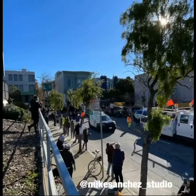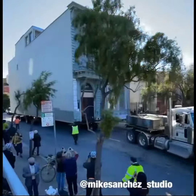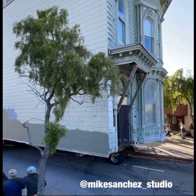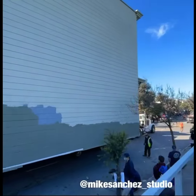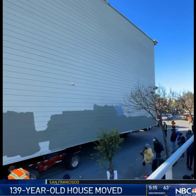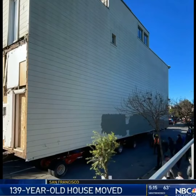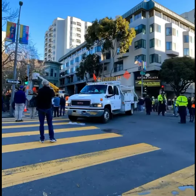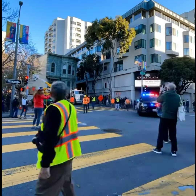We have a house in San Francisco, California. Yes, this house is 445 square meters. It is so new that they relocated a house over the street. Yes, and this house is about 139 years old. Yes, and the crowd is about thousands of people along the road when the house is moving.